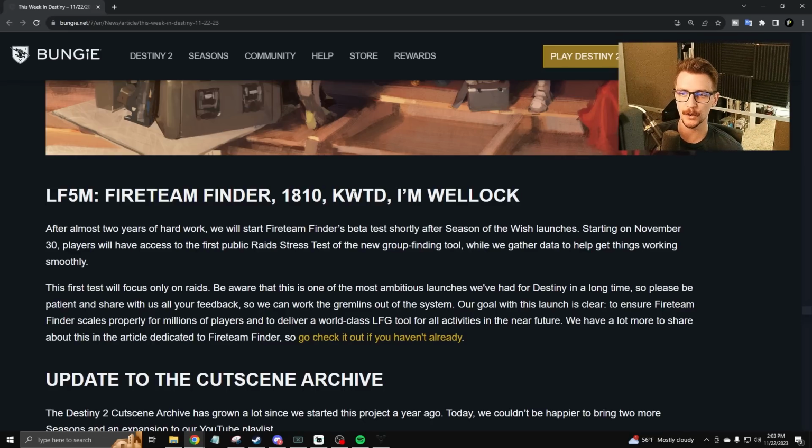After almost 2 years of hard work, we will start Fireteam Finder's beta test shortly after Season of the Wish launches. Starting on November 30th, players will have access to the first public raid stress test of the new group finding tool, while we gather data to help those to get things working smoothly. This first test will likely focus only on raids.